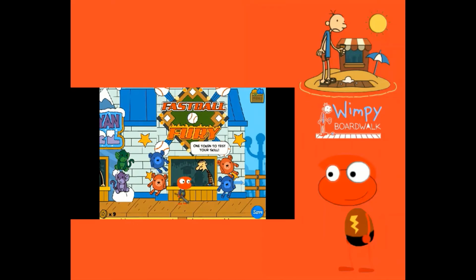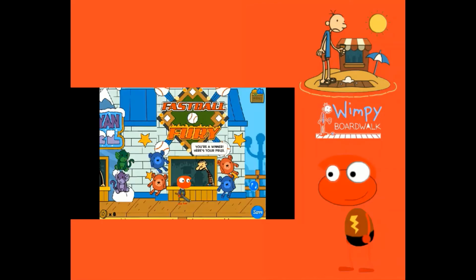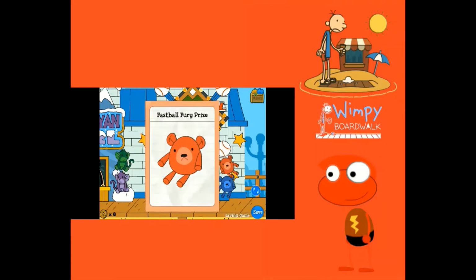Now, Fastball Fury. The first 2 balls, you'll be given a pitch speed. On the last throw, you have to guess how fast you threw it. If you guessed it correctly, then you win the prize.